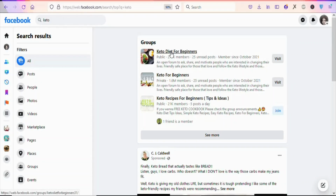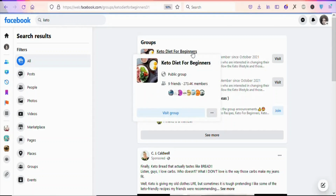You can see this group right here. It has 273k members. You can see the second one has 1.6 million members. The third one has 21k members. If you click on more, you can find many other groups that you can join to promote your landing page. So I'm just going to use this one right here to demonstrate for you to see. So just click on the name of the group.